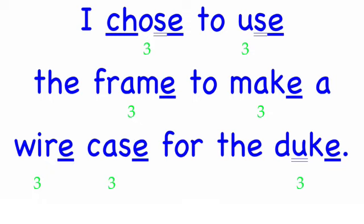Notice in this sentence we have U representing its first long sound in the word use, and in the word Duke, the U is representing its second long sound, oo. When U represents its second long sound, we double underline the U.